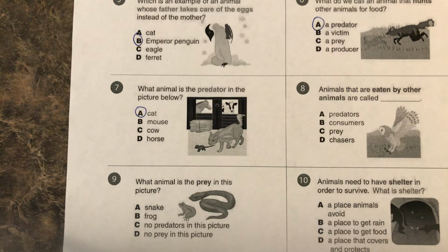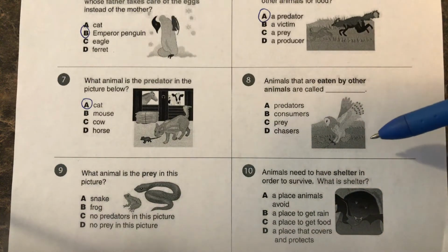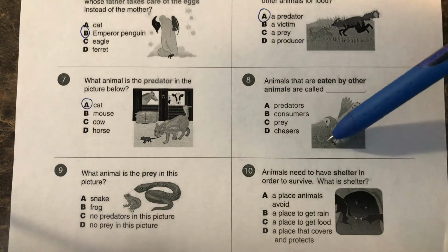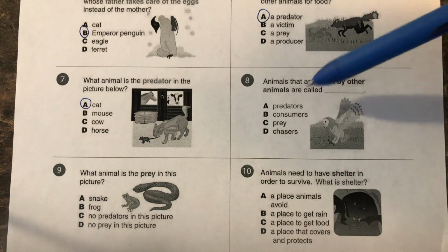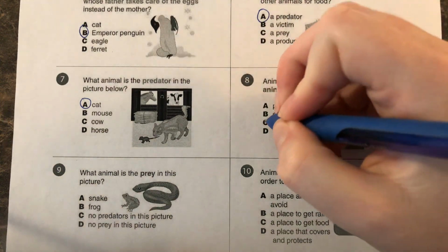Number 8, animals that are eaten by other animals are called predators, consumers, prey, or chasers. Okay, it's really hard to see this because I printed it in black and white because my color printer takes so much ink and it's expensive. But there's a mouse right here. If you look really close, an owl is trying to grab a mouse with those sharp talons or sharp claws we talked about. So we're asking, what would the mouse be called? Because it's going to be eaten by other animals, by an owl in this case. So what would the mouse be called? Prey. Very good.